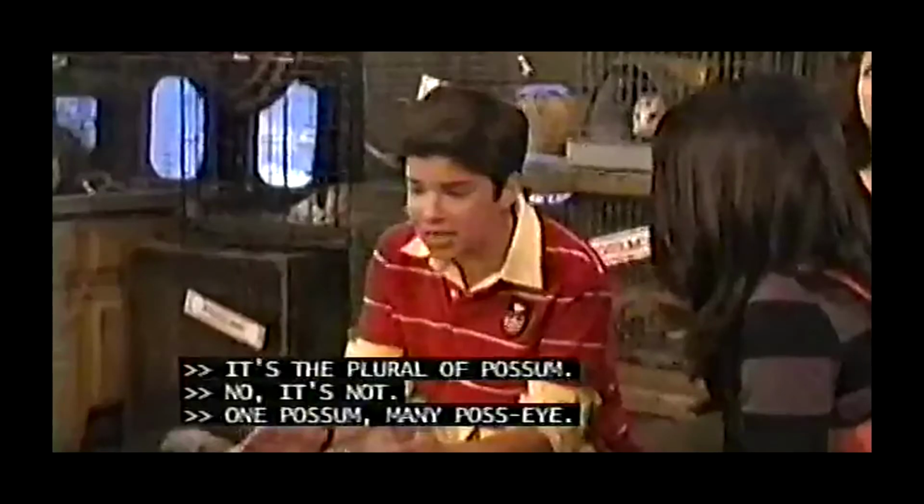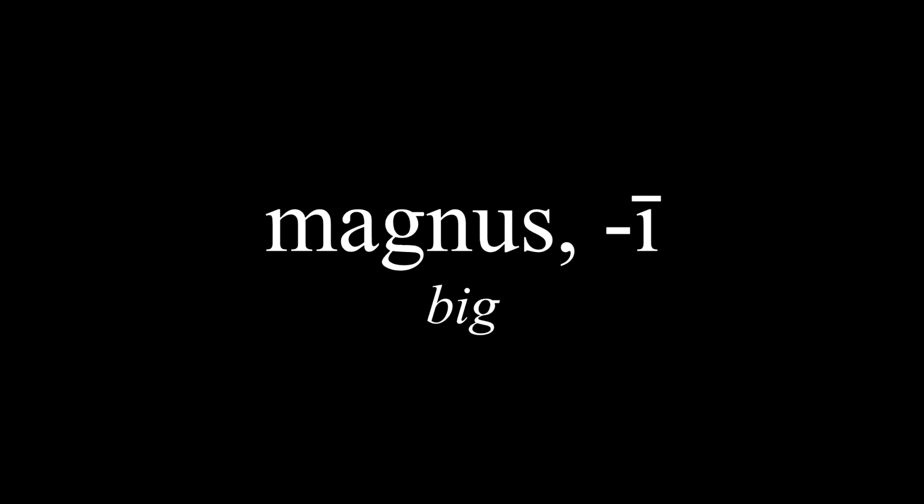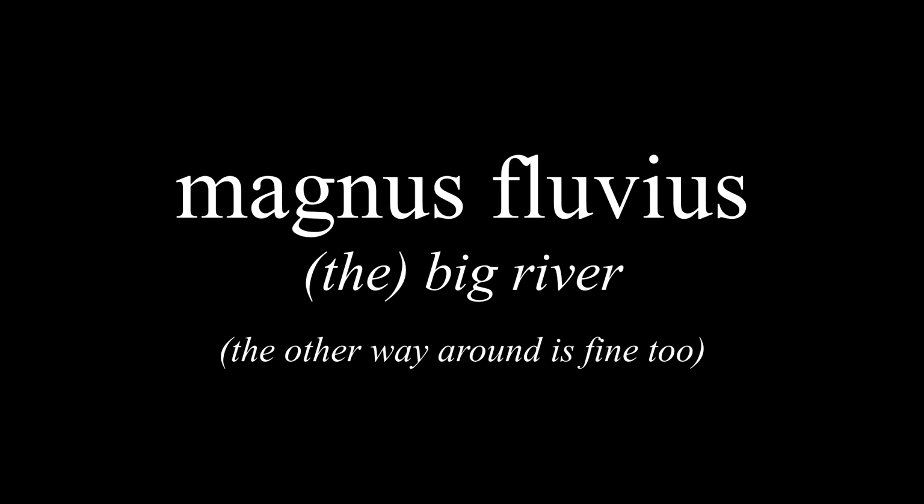So, if you've ever wondered why the plural of octopus is octopi in English, now you know where that came from. This, of course, applies to anything accompanying the word as well. Big in Latin is magnus, magna, magnum. The big river would be magnus fluvius.